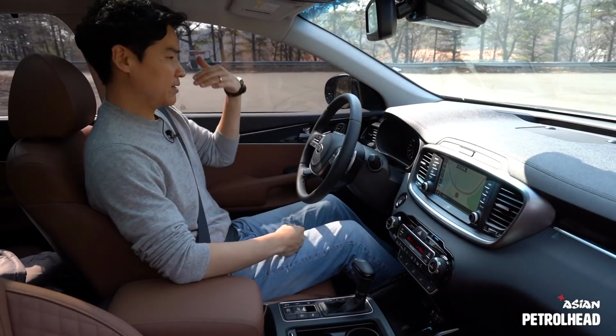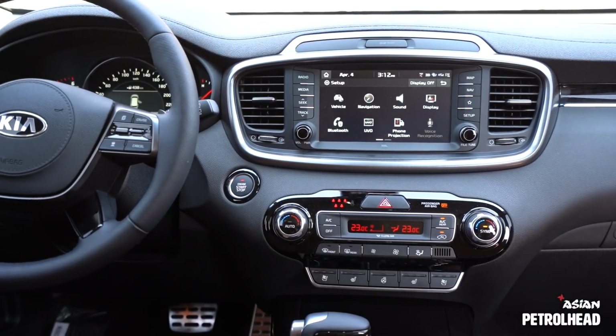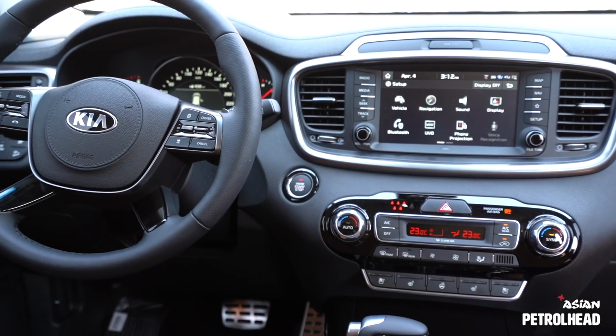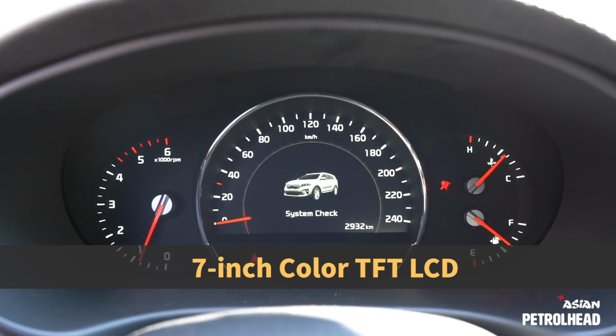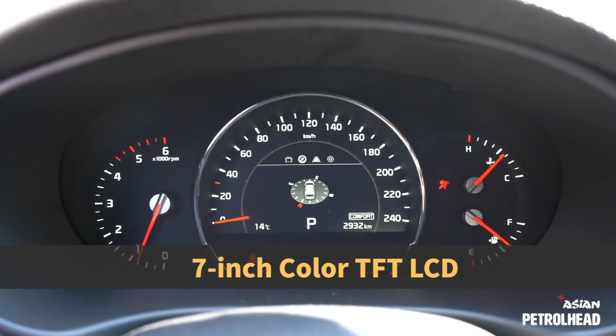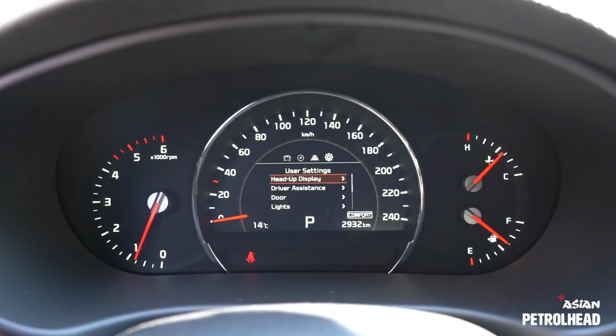Let me show you the interior from the driver's seat before we go out to drive it. Gauges are analog type, and there's a 7-inch LCD in the middle showing various information to the driver in color. And the speed is also digital too.